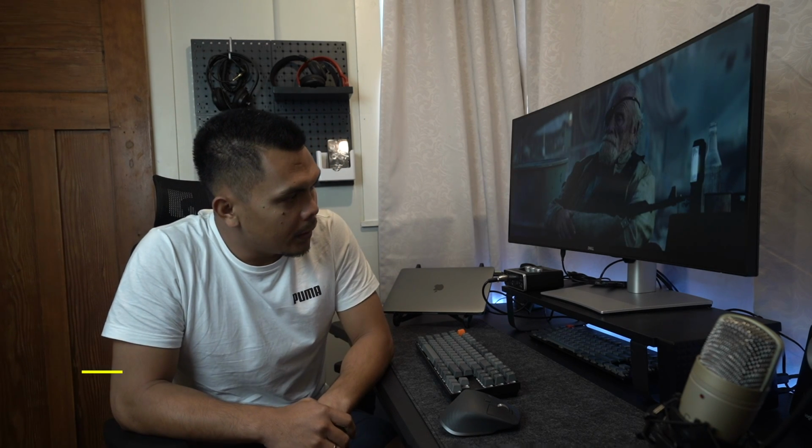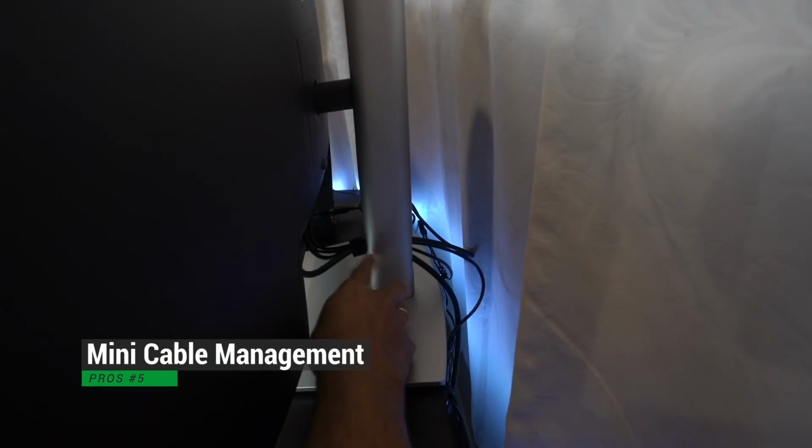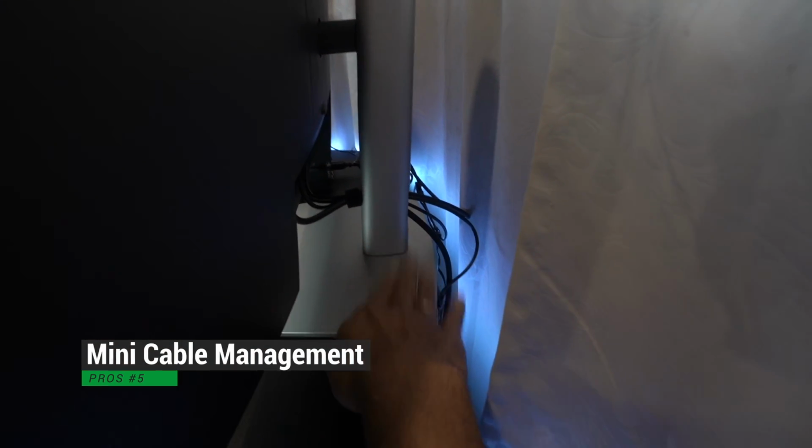Another thing that I like is the subtle cable management feature at the back. It's not much, but it does help you get your cables sorted.